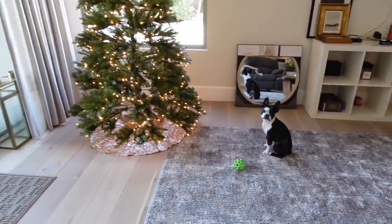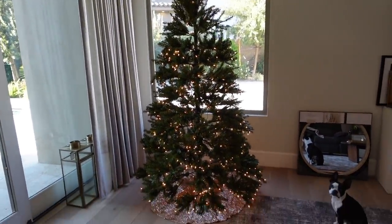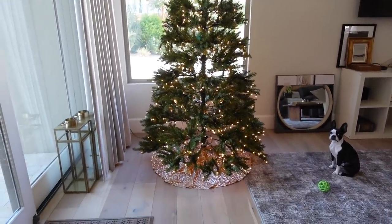Mars, what do you think? The Christmas tree is up. I'm sure I'm just going to be continuously zhuzhing it. Of course, every time I look at it, there's another empty spot. But okay, I'm going to do one last look in the garage for the ornaments.